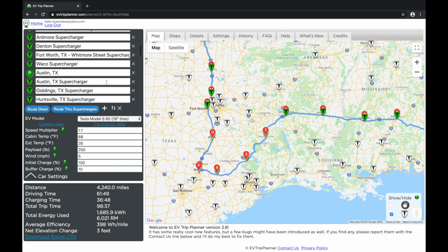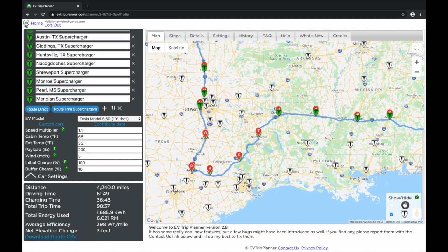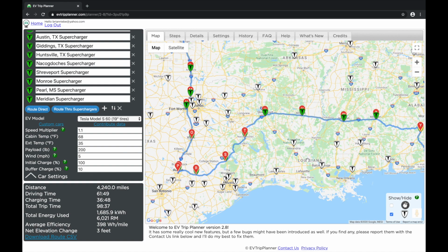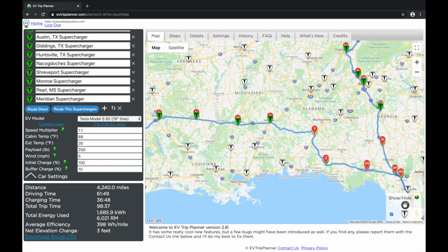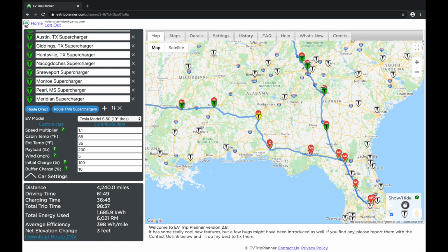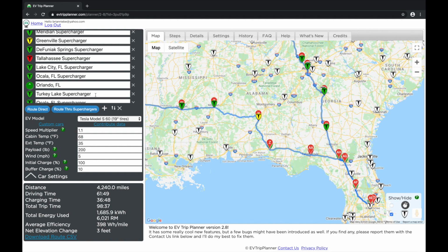Now, interestingly, leaving Austin, this sends us a little further north, which I find a little surprising. I would have thought it would hug the Gulf Coast a little bit more, and it gives us a yellow and a red Tesla symbols. That means it's going to be difficult to make those distances with my vehicle.